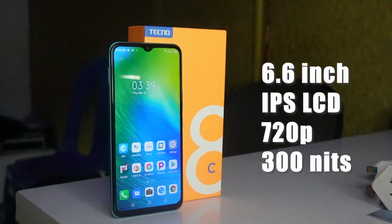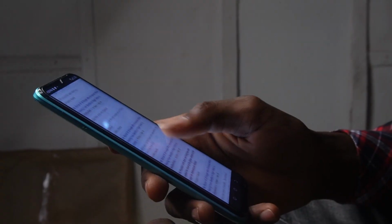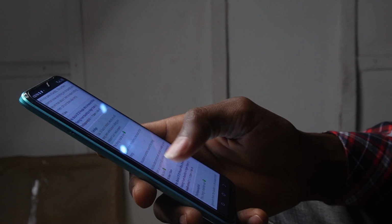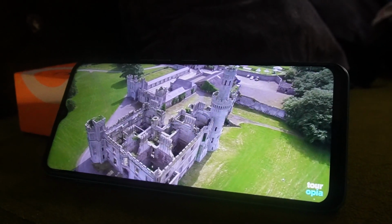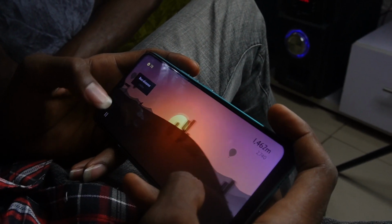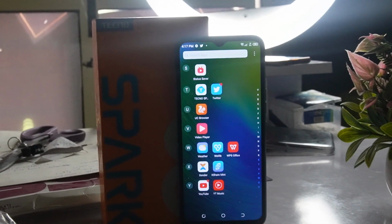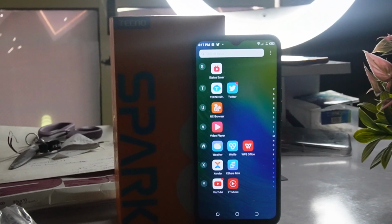The phone has a 6.6-inch IPS LCD display with a maximum brightness of 300 nits. It's not the brightest outdoors and it's obvious when you are using the phone under direct sunlight. I used it to stream videos on YouTube and play games. It's definitely not the best, but the display is quite okay. If you want to get the best out of the display, you have to set it to auto brightness. That way, it is going to bump up the brightness depending on the environment you find yourself in.